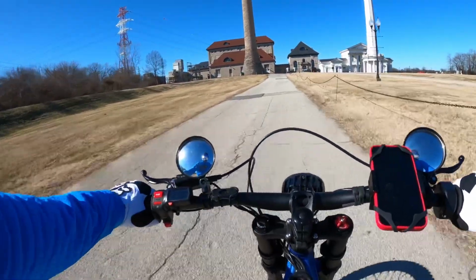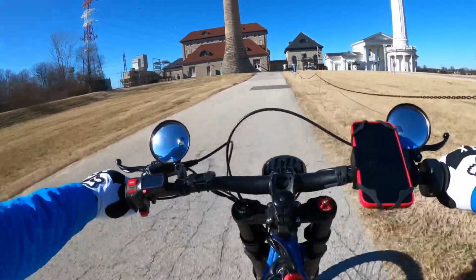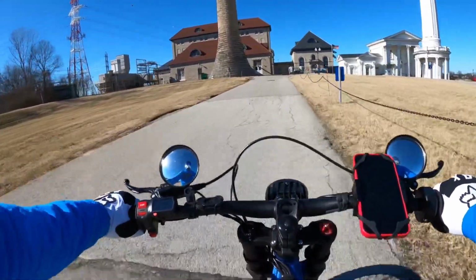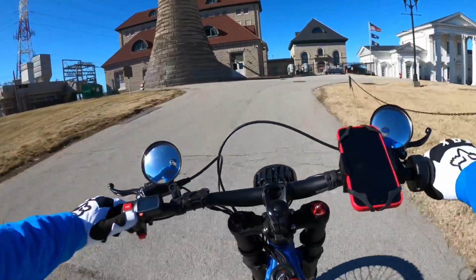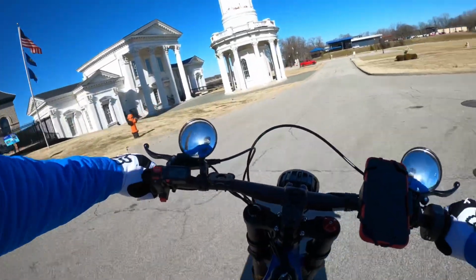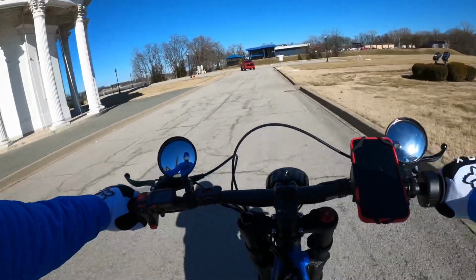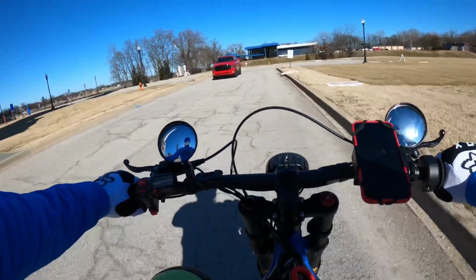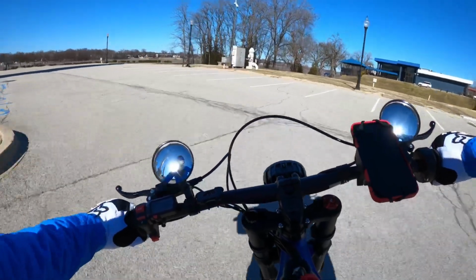And it's the Louisville Water Tower Park, and it's a pumping station on the Ohio River. And there's actually a waterworks museum that you can visit there. So you can look that up online if you're interested in going. But I was just riding along here. This was on a Sunday, so not a ton going on here.